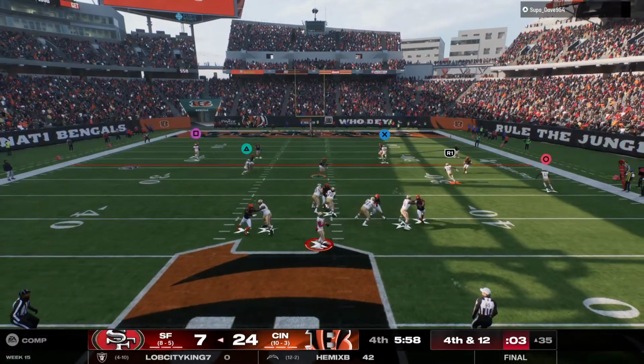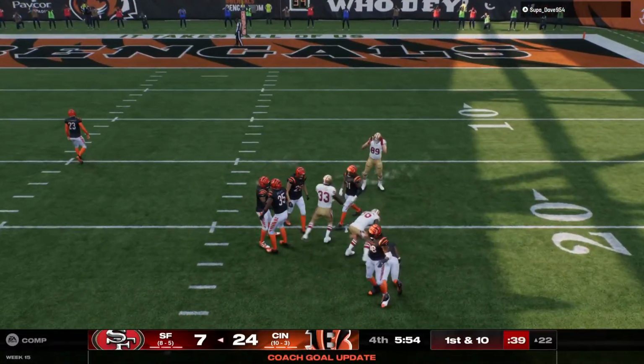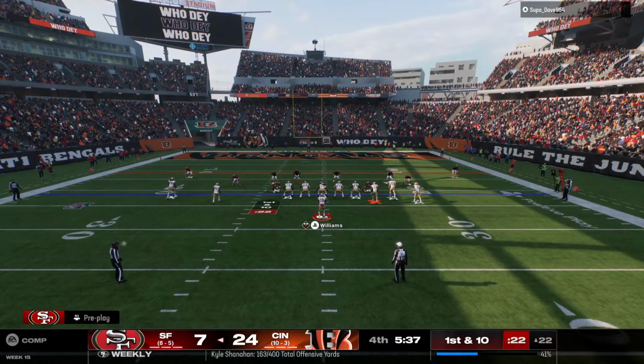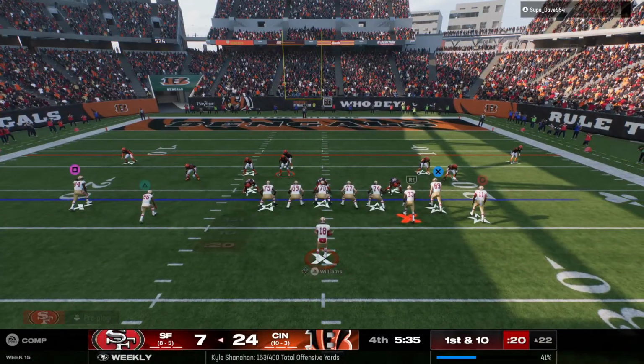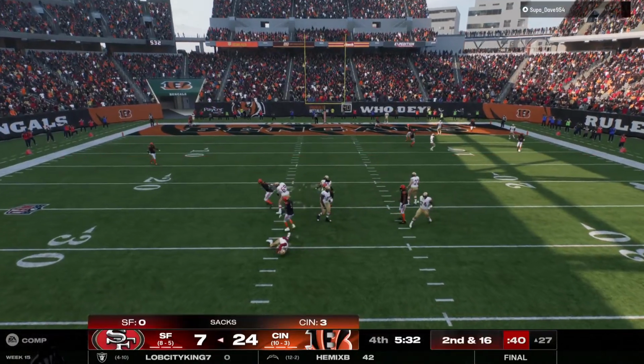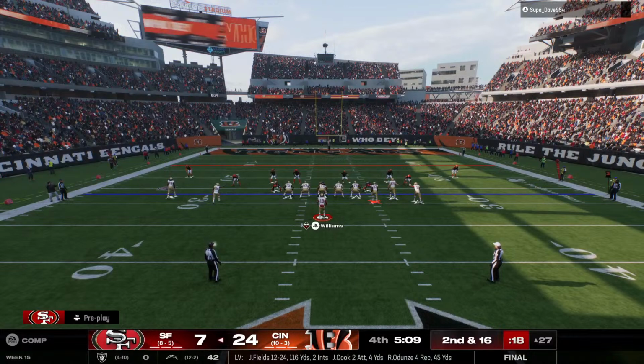Out of the gun, here's Williams. He completes it in traffic. And he pushes this down to the 22-yard line. Moving quickly, trying to get set again. Williams to throw on first. And this time they're going to get there, and they drop him. Offense in the hurry up here.